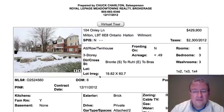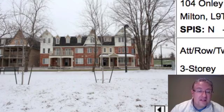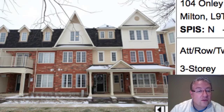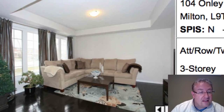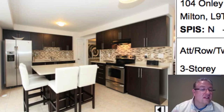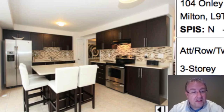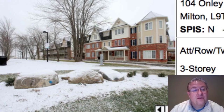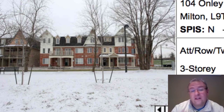Onley Lane is $429. Nice upgrades in here. I love the fact that it fronts onto a park. I think that's a great thing. Inside, obviously, a very nice looking home, well staged. All those things that we look for here. Even the fireplace, which we don't see a lot of in these models. So I like a lot of the upgrades in here.